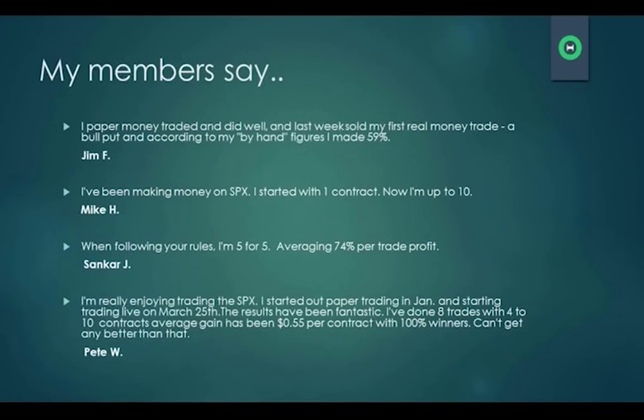Let me just bring up a couple things that my members are saying, because I think it's important to hear what others say. GMF said, I paper money traded and did well. First of all, that is a huge statement. Before you embark on anything, you should paper trade it. This has been around for a long time. The SPX will always revert back to the mean. This strategy has been traded for a long time. It's not going away. Take your time to learn it. Learn the idiosyncrasies. Paper trade it. And hopefully you'll go through a couple losers, if not a losing streak, so you see how to handle that.